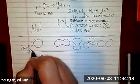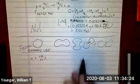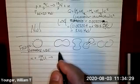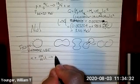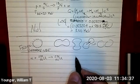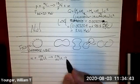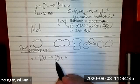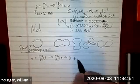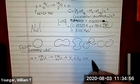And this is what reactors use. So nuclear submarines and stuff like that, they use those. This will actually normally incite a decay into uranium-236 (236-92). So in other words, the electron just became part of the nucleus, but that's not a stable situation. The uranium-236 is radioactive. It doesn't last for very long. So what you normally get is two daughter nuclei, X1 and X2, say, plus some number of neutrons.